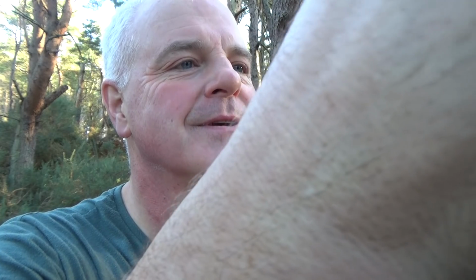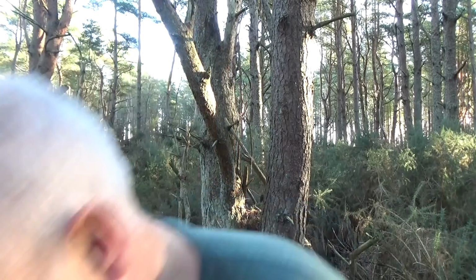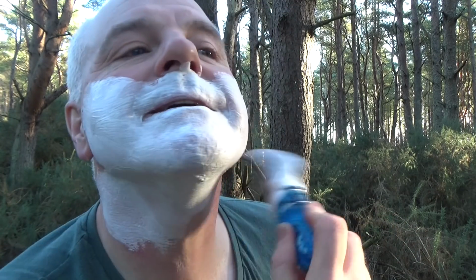Right, let's see how that goes. It'll hold for a little bit. Right, back to this. I'm going to turn the razor down to setting 2. Setting 2, right. Back to this brush. Yeah, I did get myself there, look. A tiny little nick.